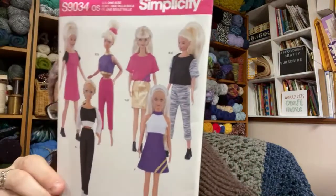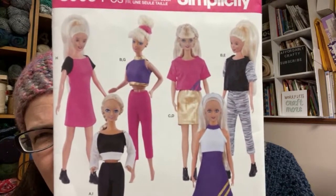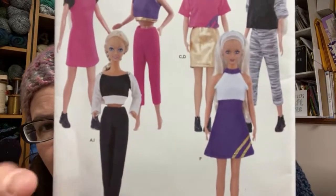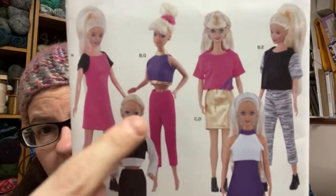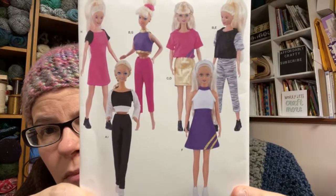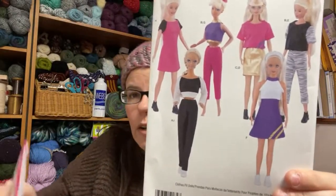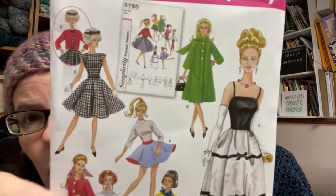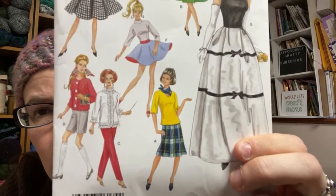But I got 2 different sets of patterns. I thought we would start with this set, which is Simplicity Patterns. I thought that the lines are very simple, especially this dress here, and this skirt, so these will be easier for her to do. And I thought this would be successful. And then if she really likes doing that, I also got this one, which is a little more complicated, but it has some fancier dresses. It has a coat. And look how cute that little skirt is.